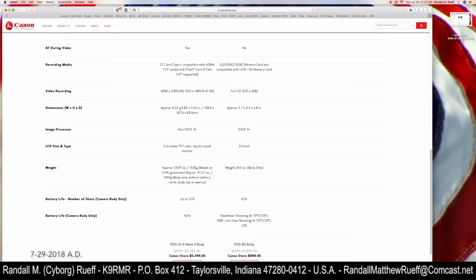Dimensions, I think that's kind of a tie. It just depends. Image processor, obviously the dual processors. First of all, it's Digic 6 compared to Digic 5. Then the fact that it has two of them. So, yeah, 1DX Mark II comes out ahead. LCD size is a little bit bigger, so the 1DX comes out. 1DX Mark II comes out better.